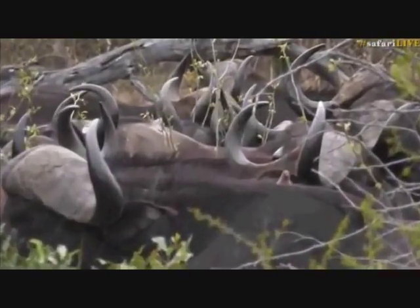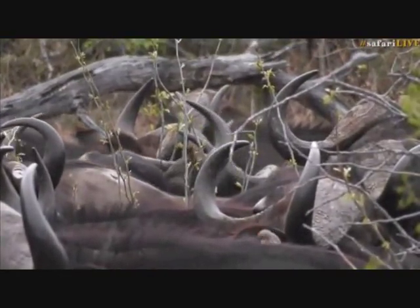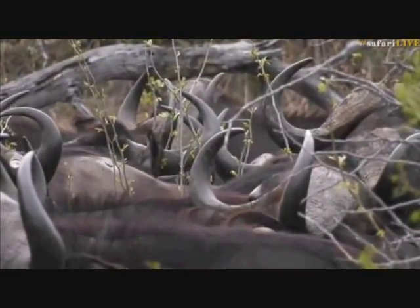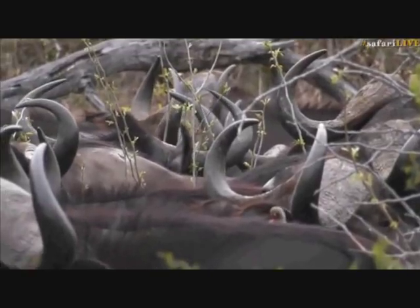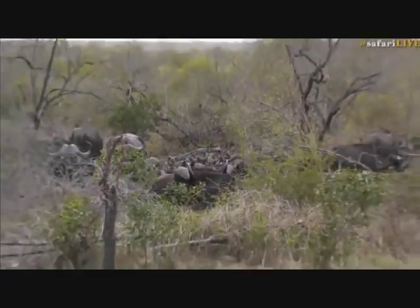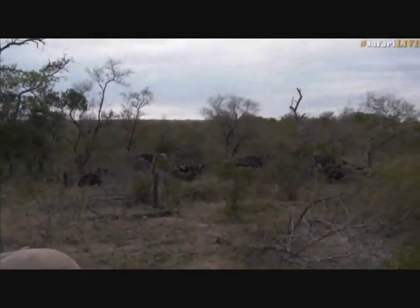And so hopefully we're going to have a situation where this is the end of our buffalo drought, so to speak, and all those horns are a sight for sore eyes, that's for sure. And like I said, it's been a long time since we've had a visual like that of buffaloes here on Djuma. In fact, I can't even remember the last time I saw a herd of buffalo on Djuma.